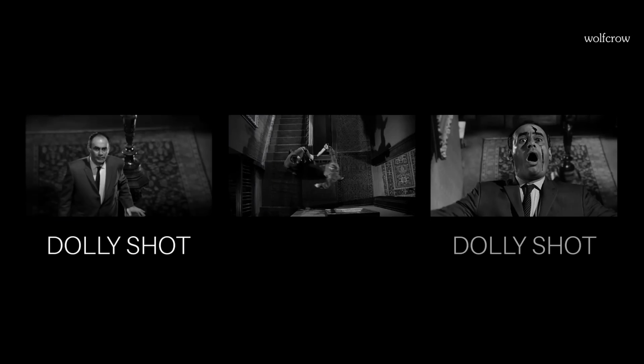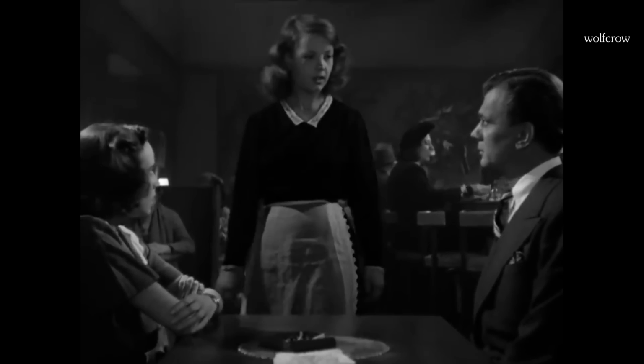There is movement at the beginning and end of the scene. And right when the action happens, the camera is typically static. There's always dramatic music during these scenes.